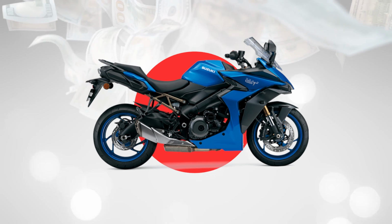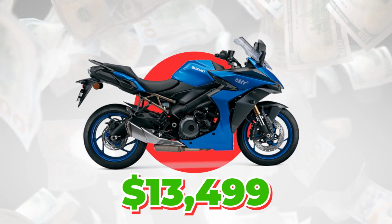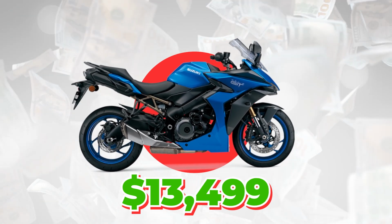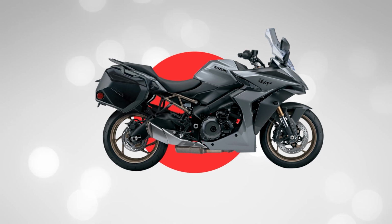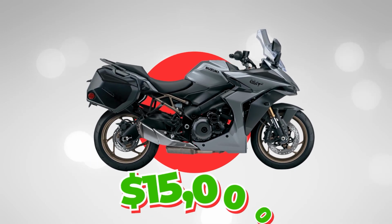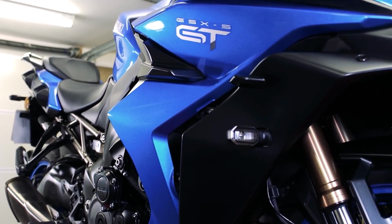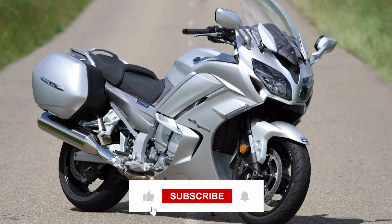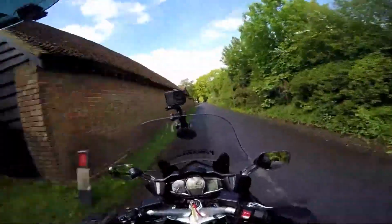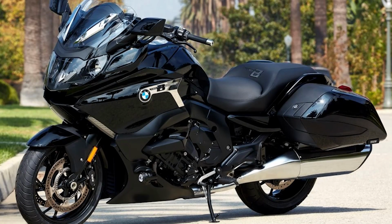The price tag is another sticking point. With a base cost around $13,499, the GSX1000GT is not considered affordable. Adding optional accessories such as hard saddlebags can increase the price significantly, often surpassing $15,000. At that point, many buyers turn their attention to more established sport touring models like the Yamaha FJR1300 or the BMW K1600B, both of which offer superior comfort, longer touring capabilities, and stronger brand loyalty.